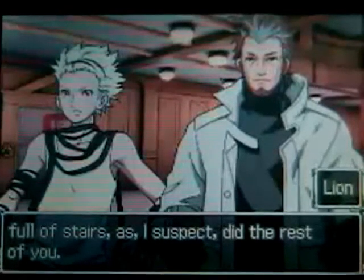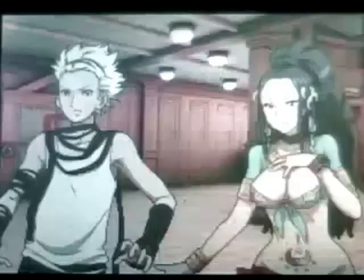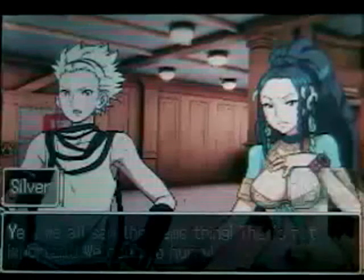It was as though the floodgates had been opened. They had all begun to talk at once. Me too. I did too. Yeah, a door with a number on it. It soon became clear that each one of them had awoken in a room with a locked door and solved the puzzle to escape. They all ended up in the same room, almost as though they'd been guided there. Yes, we all saw the same thing. That's not important. We need to hurry.